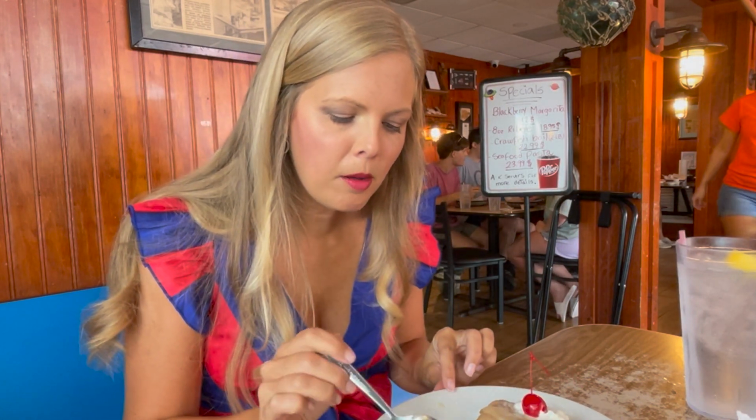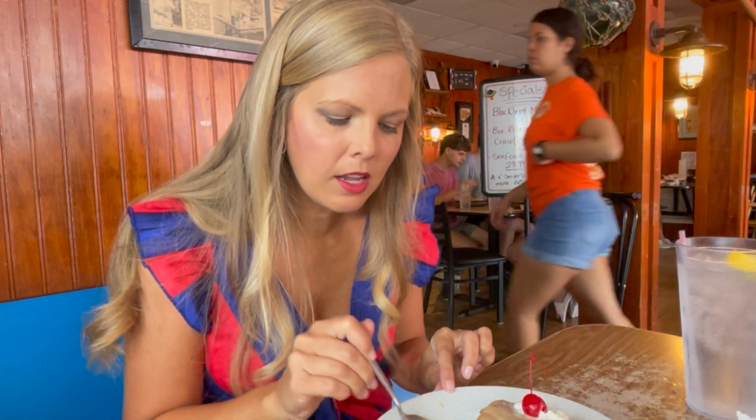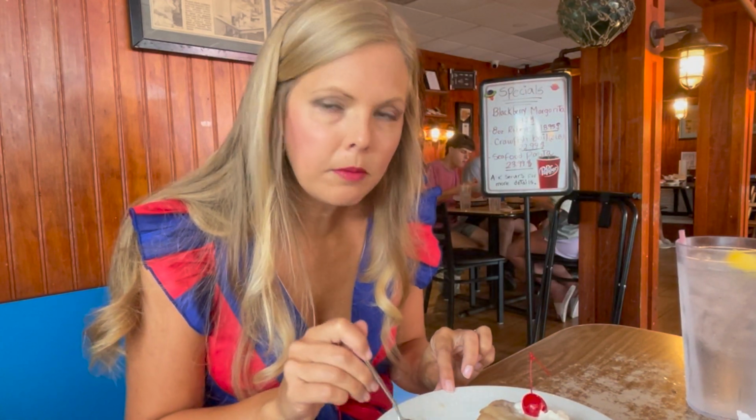The cream on top, I'm really not sure what it is. It's like a custard cream.